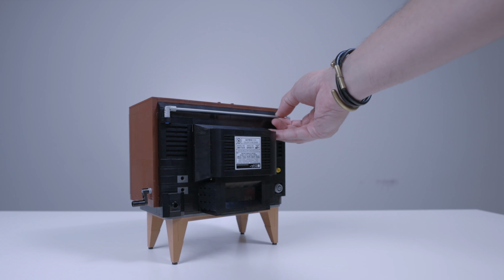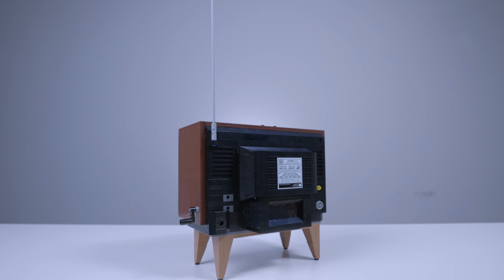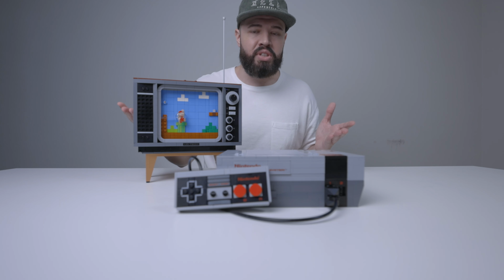So let's take a little bit more focus on the overall look and design of the retro TV. They included an antenna. Now, the antenna to me looks more like a radio antenna on a car, or maybe a stereo from back in the day, not so much the rabbit ears that you would see on a retro TV set, but hey, I'm glad they included this in the first place.